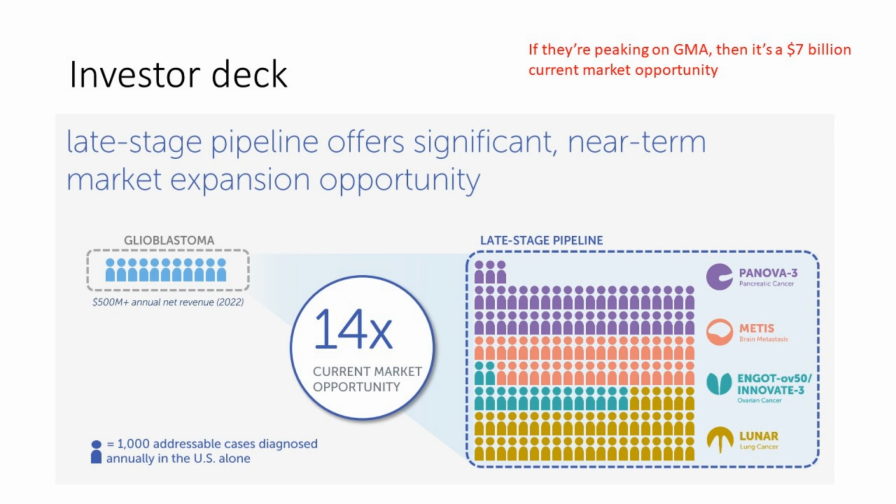Love this slide. They show their current indication there on the left. The size of that, you see $500 million annual net revenue 2022, 14 times current market opportunity. And then you see to the right, and if we assume more or less the same sort of success story for these other indications, then it's a $7 billion market opportunity. Again, just not that large based on the sorts of TAMs that we look at across large SaaS companies that are certainly a lot less risky, have a lot less external regulatory risk that you can't control, and you need to spend a lot of money to get these therapies to market.